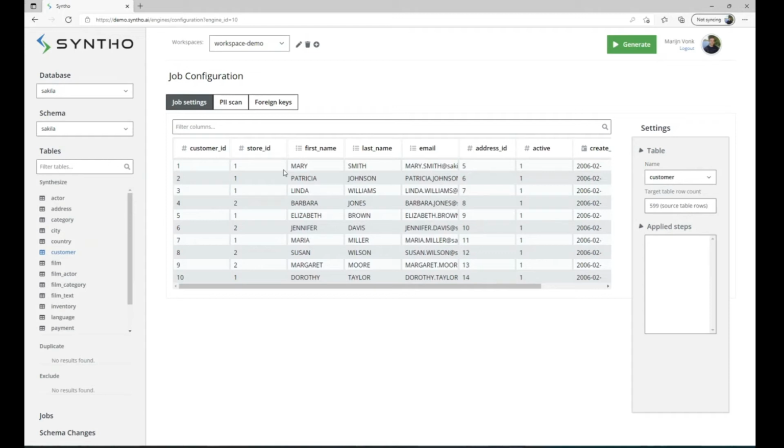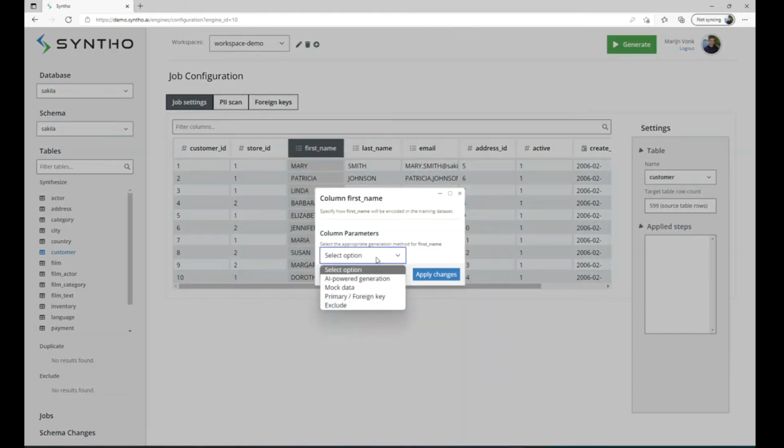But you can also potentially change the default settings within tables and for specific columns, because we have a number of different methods for generating the synthetic data. For instance, you can use AI-powered generation, where you basically use the original database as a basis for generating your synthetic database, which will then resemble the original database as closely as possible.